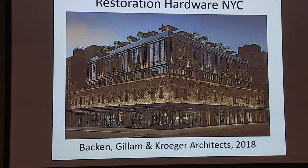Now I'm going to challenge us all to think outside the box about where we are going with this. And this one does go outside the box, right? This was a little two-story building in the meat market area of Lower Manhattan, near Chelsea. Recently Restoration Hardware put their new signature store and restaurant in there, and this new building pops up through it.